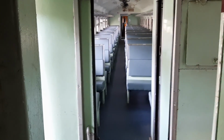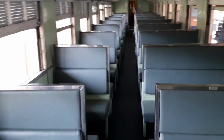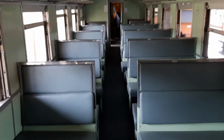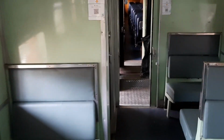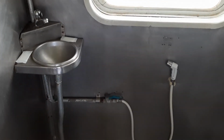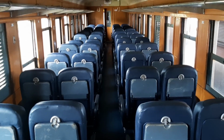And that through there. This next carriage could be first class. Oh, there's a toilet here. Standard Asian. Yes, this looks definitely like first class. Quite an old carriage by the looks of it.